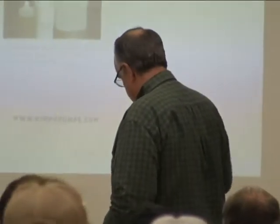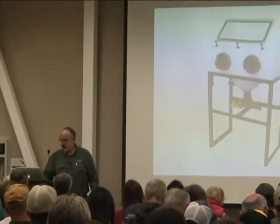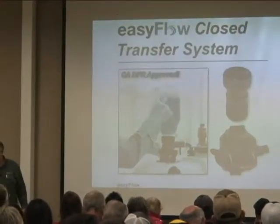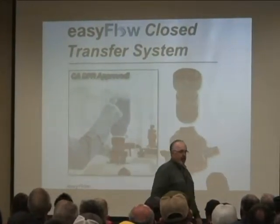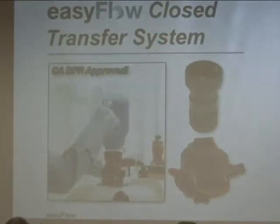What it does is you have the ability, let's see, I think I might have a picture of it, I'll put it on here. Like I said, this was quick and dirty last night. We'll go back to that one. Okay, this is the Easy Flow closed system. This is a new one that they just brought out. This is produced by a company overseas.